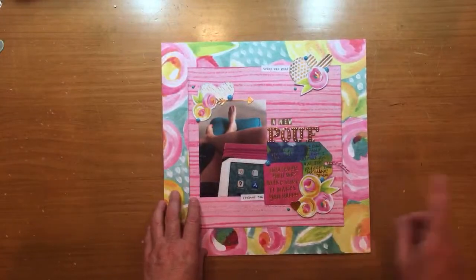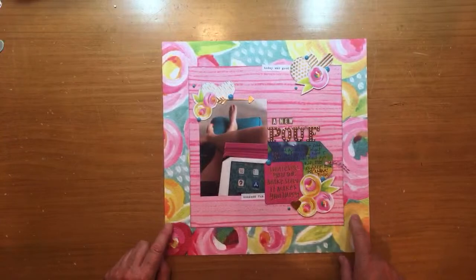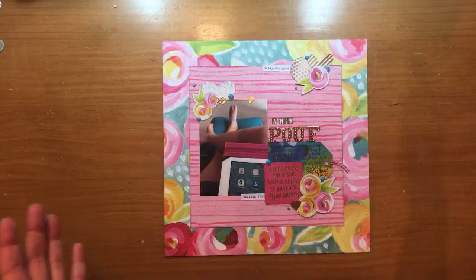But anyway, and this is, again, when I found that Illustrated Faith collection. This was the first layout I did, and then I did that other layout. And I loved this paper when I got this collection, so I was so happy to be able to feature it big and bold.